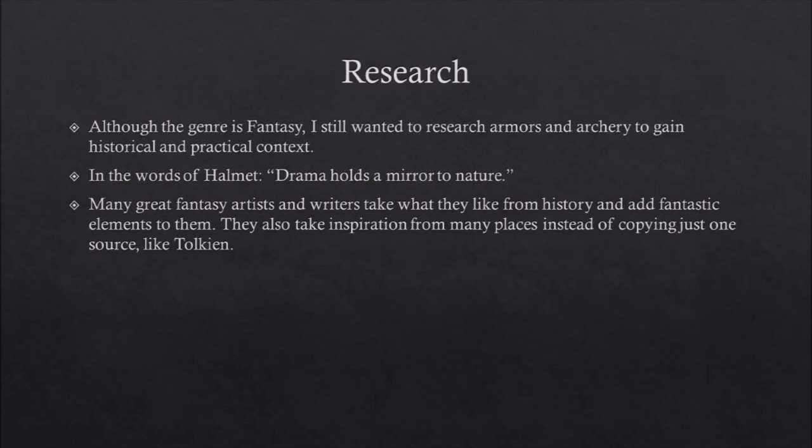And that's a very powerful quote because people who read Hamlet and studied it believe that Shakespeare himself was actually speaking to the audience during this moment. So yeah. Anyway, I wanted to just research and get my own take on armors and bows because the best artists, they usually get their source material from history as well, and they don't just copy one source like other fantasy games or Tolkien.